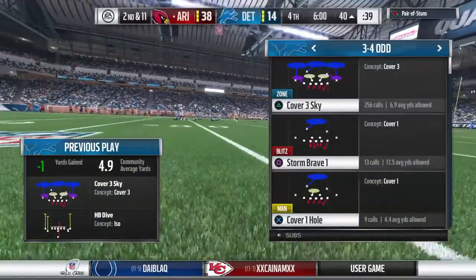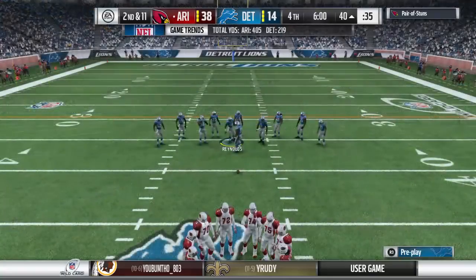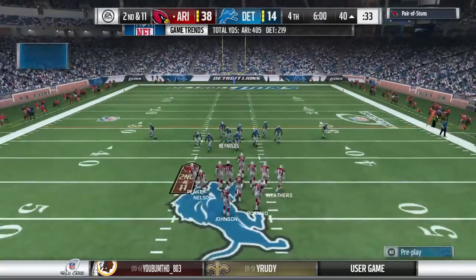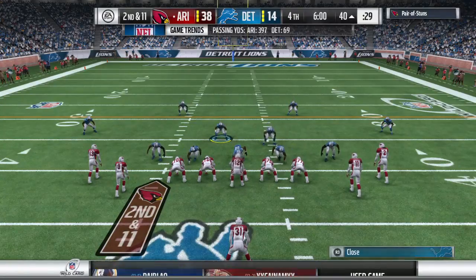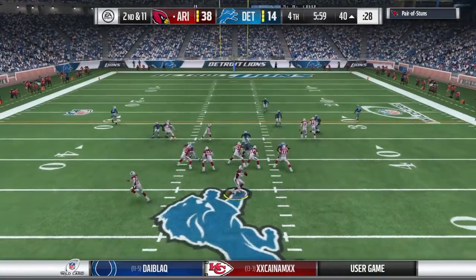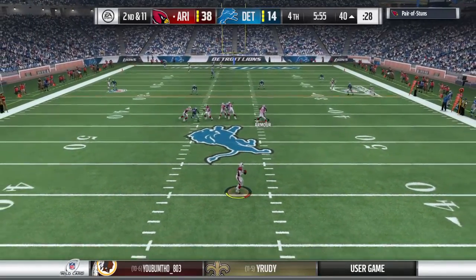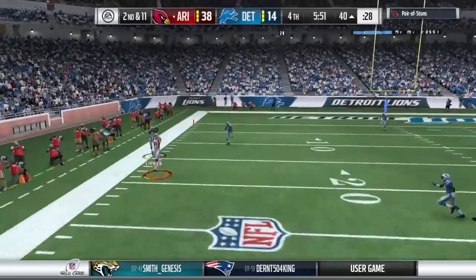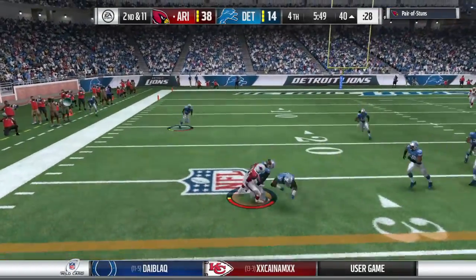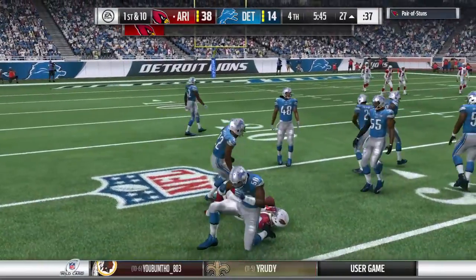Back now at Ford Field. A lot of folks starting to make their way to the parking lot. Their guys trail big here to begin quarter number 4. They'll drop to throw. He's going to find his running back. It's complete. That one goes for 13 yards, and it moves the sticks.